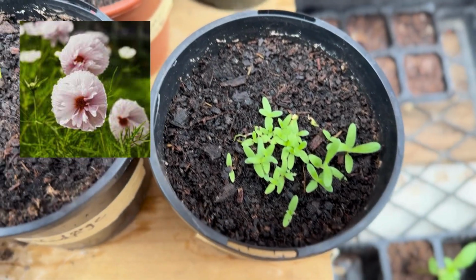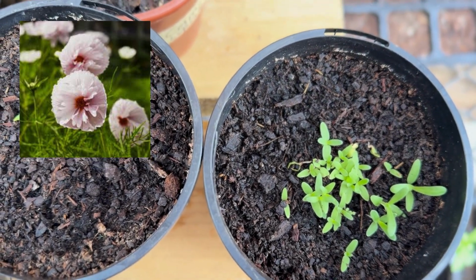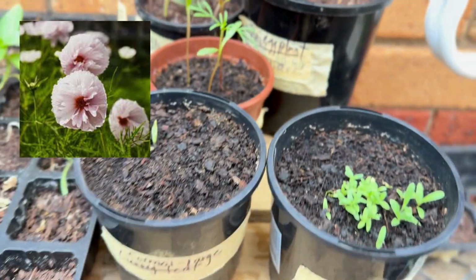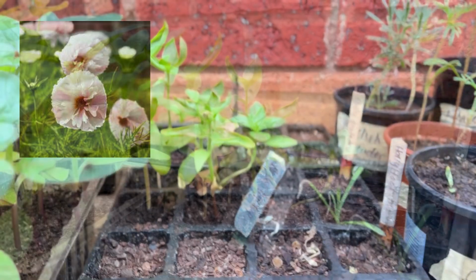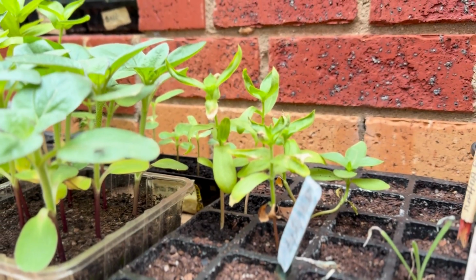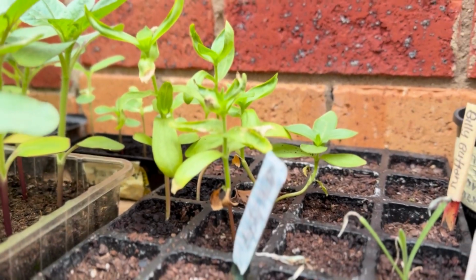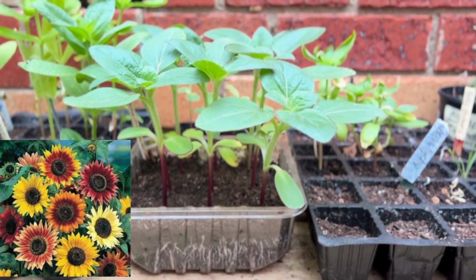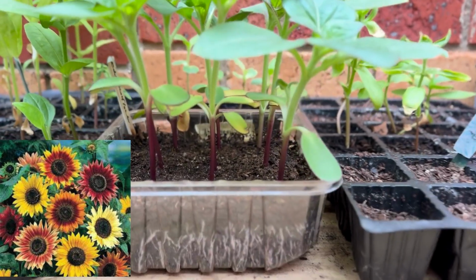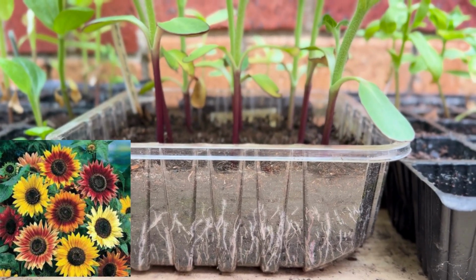I'm growing some lavender back there just from cuttings. Baby's breath here. I absolutely love baby's breath. Last year I grew another variety, but this is the classic baby's breath that we see in flower arrangements, so I'm very excited for that. Zinnias, and on the left side are my sunflowers. This is a mix of zinnias and my sunflowers here.